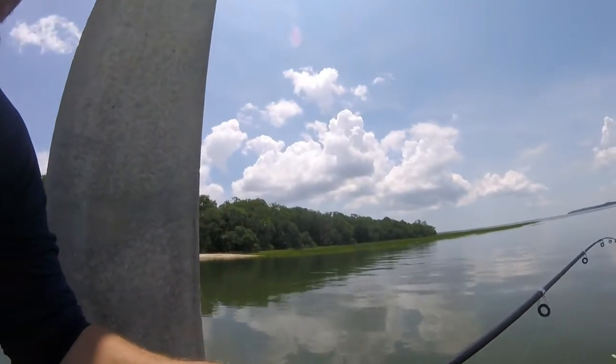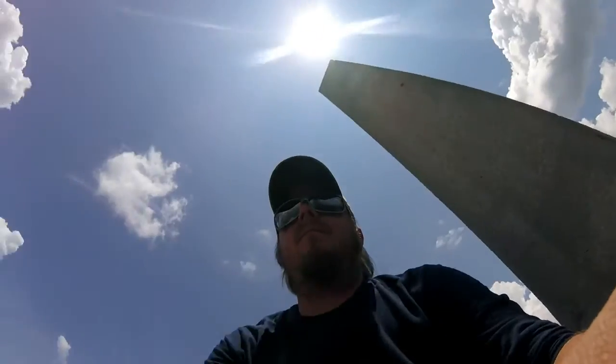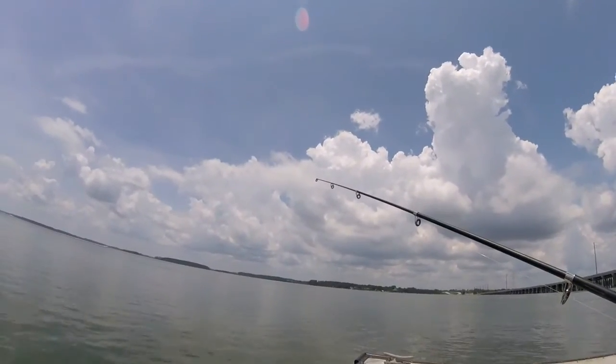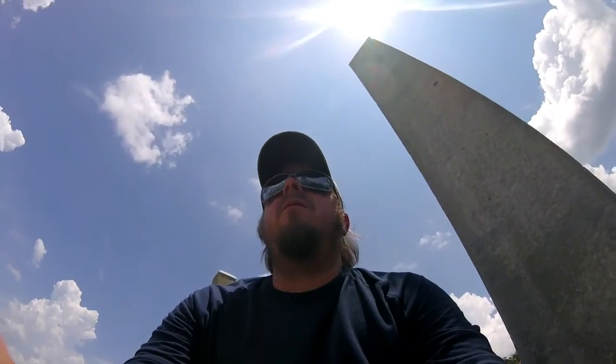I think I'm gonna go inshore a little bit over there in the shallower water and see what happens. We'll check it out. Turn it off for now. So far, no good.